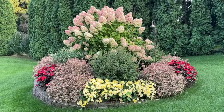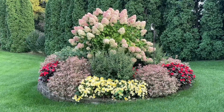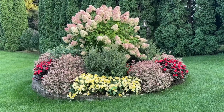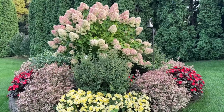The main one, or what we'll call the thriller in this planting area, is the limelight hydrangea. So the limelight hydrangea here is actually in tree form or standard. So it's been pruned so that it has a trunk like a tree, and then all the flowers are hanging out there up at the top. So that's late season color.